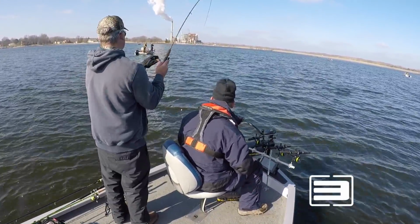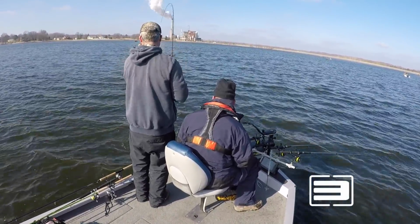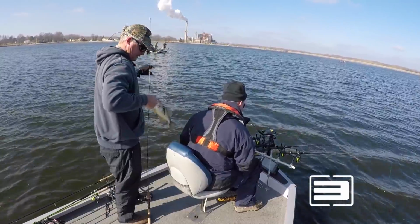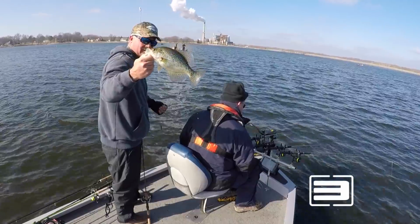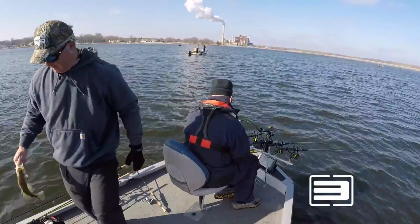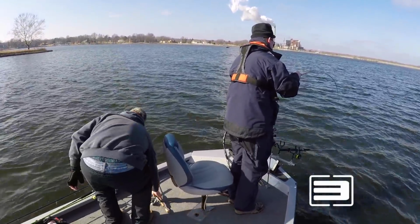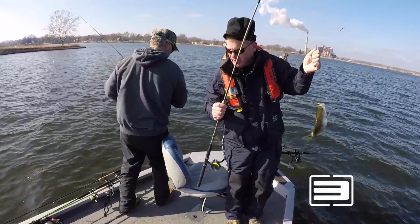There's one. That might challenge fish of the day. Oh, right there. That's a hog. Wish I would have brought my scale. I got one. Man, that's a good fish right there. Oh, got a double. I got you.